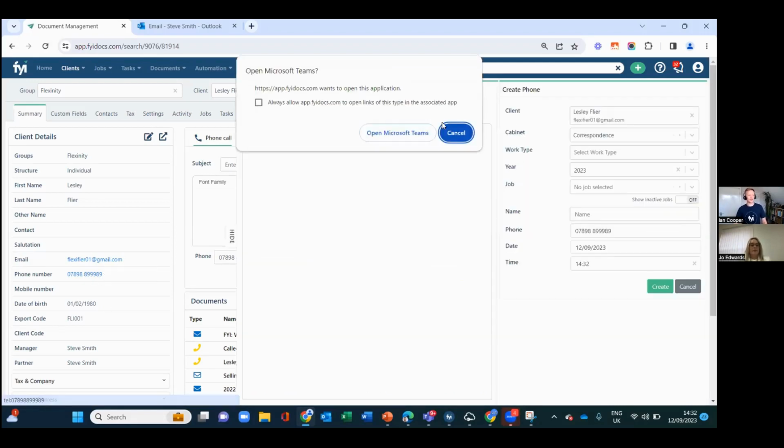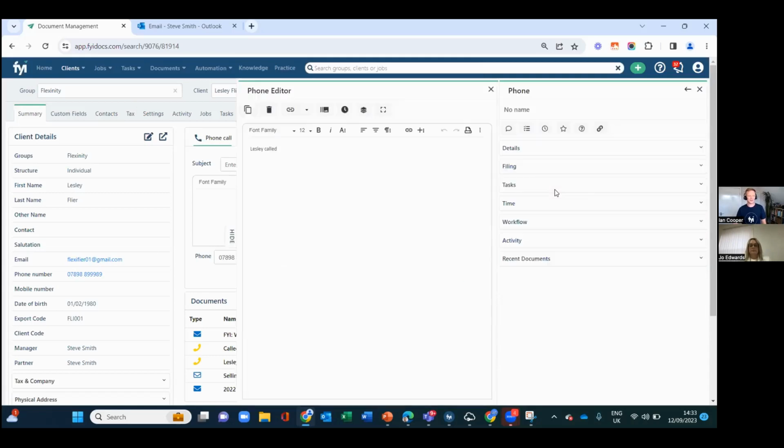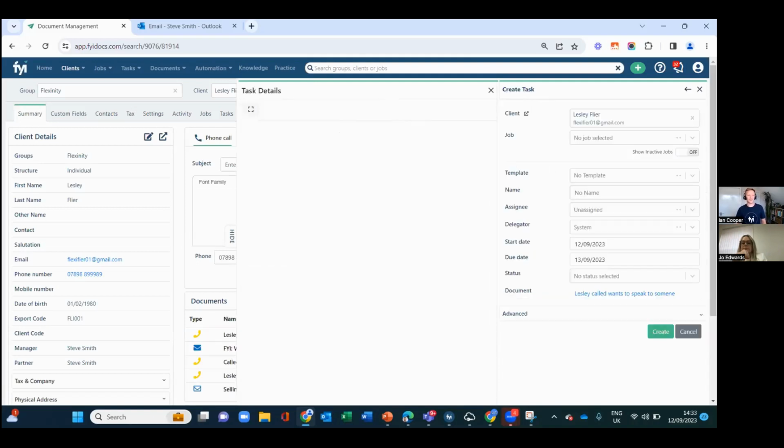We talked about integration. So at the point I clicked on phone, it fires up. If you've got it integrated with a VoIP system, it will fire up that VoIP system. So in here, I can just type a message saying Leslie called. So Leslie called for somebody, or I called Leslie. She wasn't available. So I'm going to click on create. And now Leslie called in, wants to speak to somebody. We're going to add a task, and then we're going to assign that to one of my teammates.